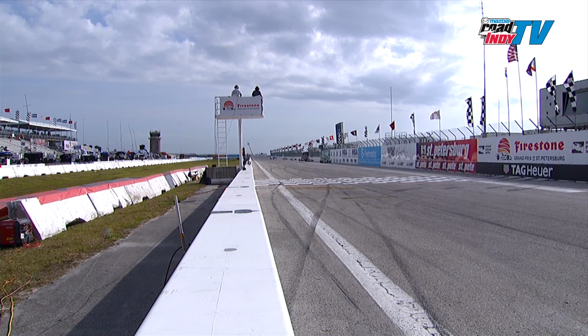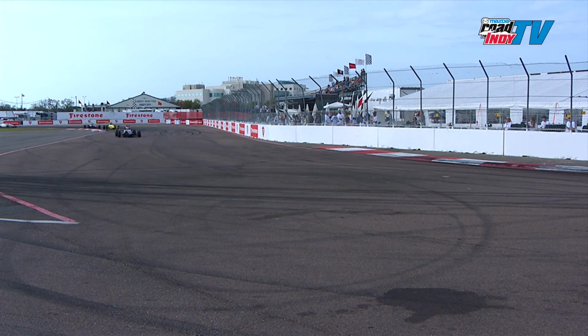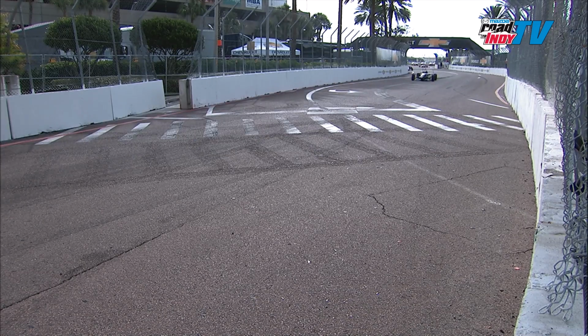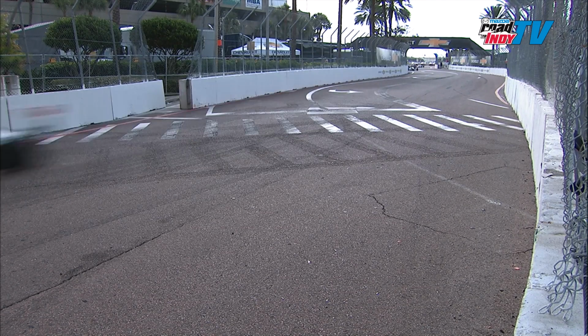Closest battle in the field right now with just 4 minutes remaining in this event, round number 1 for the USF2000 series. It's Lloyd, Luo, McGinnis, Gavin, and Victor Franzoni. That battle for 4th ensues.